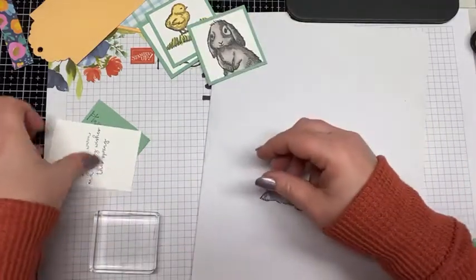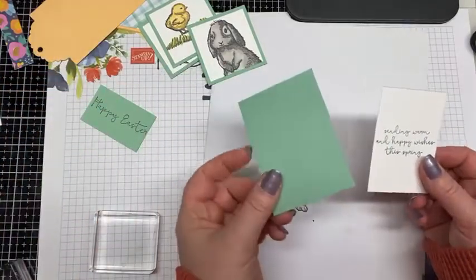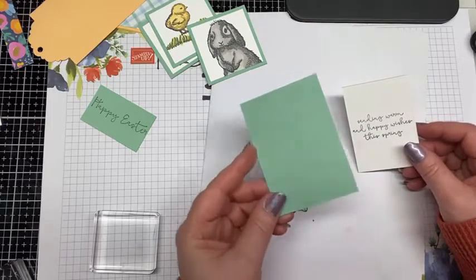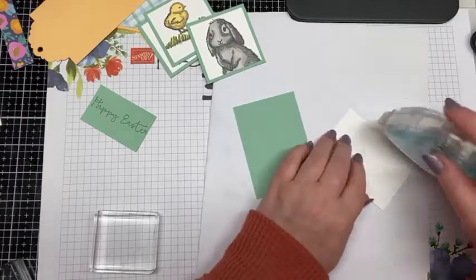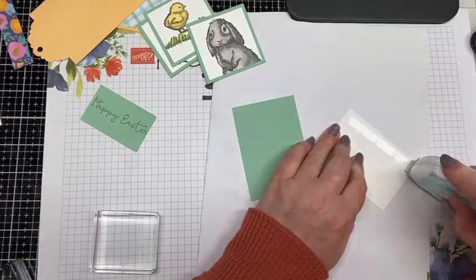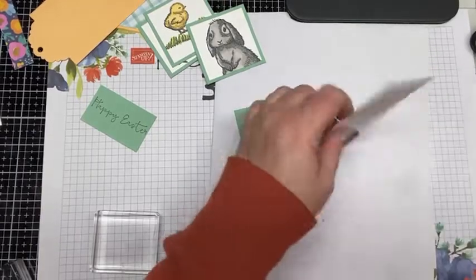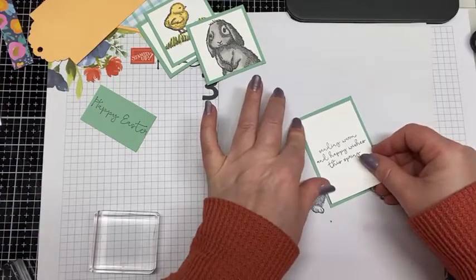So there's that. And then this guy that we stamped with our sentiment, I cut a piece of Mint Macaroon. This one is cut 2.5 by 3.5, so that'll border it nicely. One bunny for gray. Actually two bunnies for gray. So we're going to stick this right on here like this.